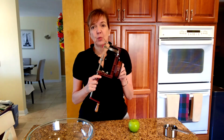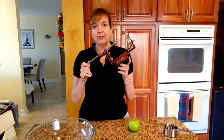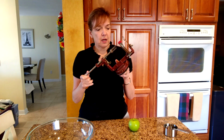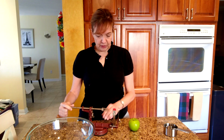So, before I got this little implement, it used to take me forever to core and peel and slice my apples for apple crisp or apple pie or anything where you need to use apples. But, gosh, maybe 25 years ago or so, I got this. This is called an apple peeler core slicer. Now they do have an attachment for KitchenAid that you can use. This I got, I think it was about $20. If I can find something similar on Amazon, I will link it for you down below.